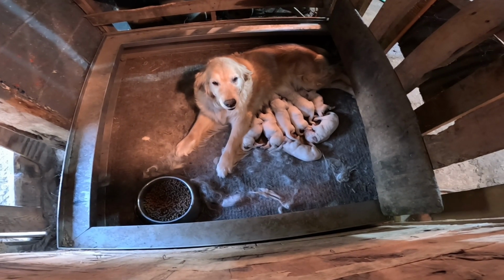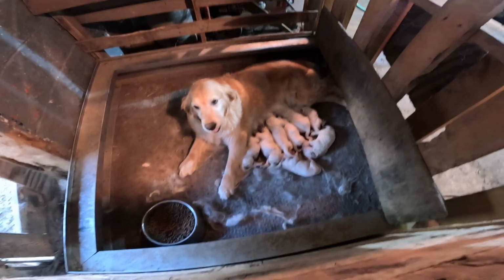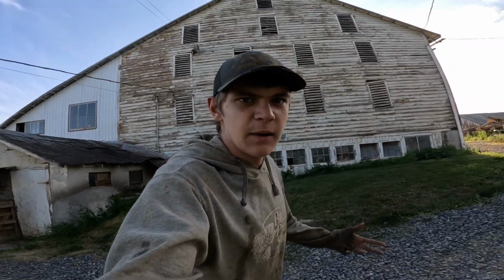One of our dogs had puppies 2 or 3 days ago. She had 8 pups in this litter. But that's not what I'm after right now.